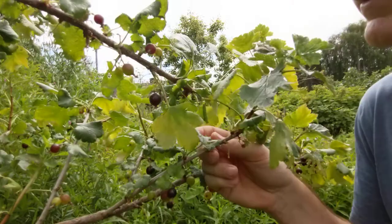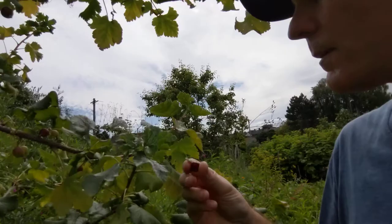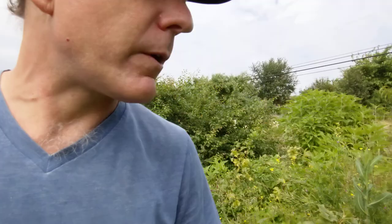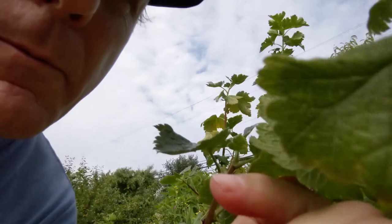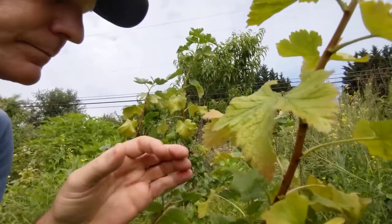What you got there? Gooseberries. Lots of them. Oh, those are good. Gooseberries are different. That's a good one. They're big too, from other gooseberries that I've seen. Other gooseberries are a bit smaller. And this is as big as my finger, I'm trying to show you, but it's hard to hold the camera and show you that at the same time.